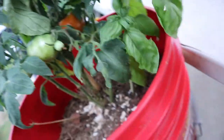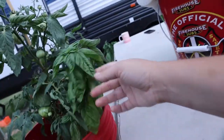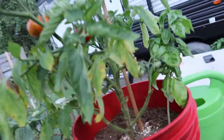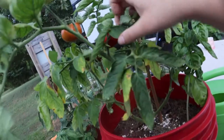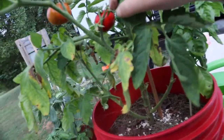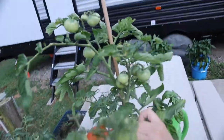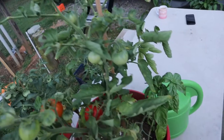And my basil plant is growing next to it. It needs a little water, but it looks pretty good. This tomato plant has quite a few yellow leaves on it that I am actually going to prune off of there. It's got one tomato ready to pick, one that's getting close, and then quite a few green ones still going. And of course, it's got its own little basil plant as well.